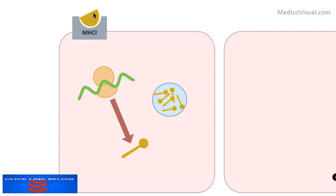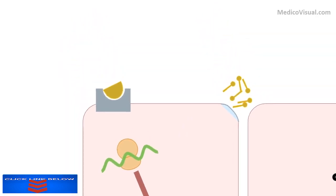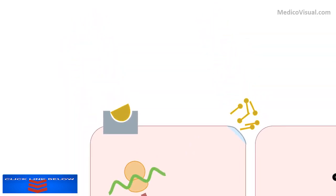Some of these proteins will be presented on MHC1, while most of it will be processed by the endoplasmic reticulum and packed by the Golgi apparatus, and these S proteins will be secreted outside the cell, right? Now let me tell you something interesting.